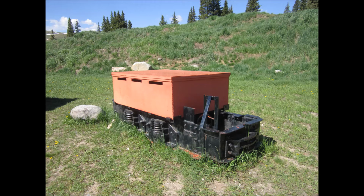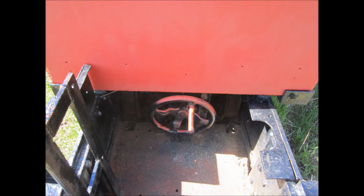Also on display is this battery electric mining locomotive. This type of locomotive was probably more common since you didn't have to stick wires in the mine shafts. And only the brake wheel remains in this one. I believe this is where all the batteries would have been.